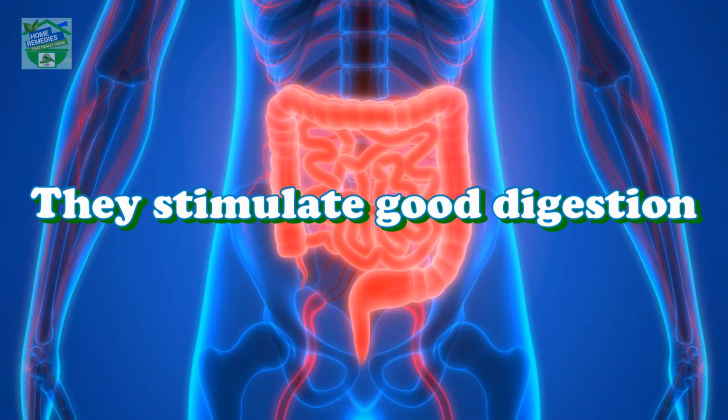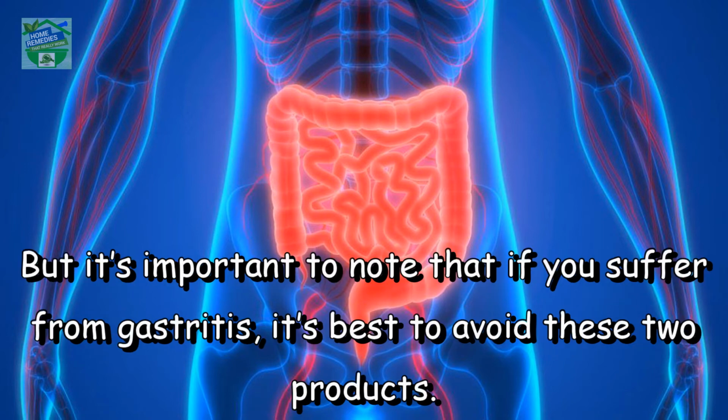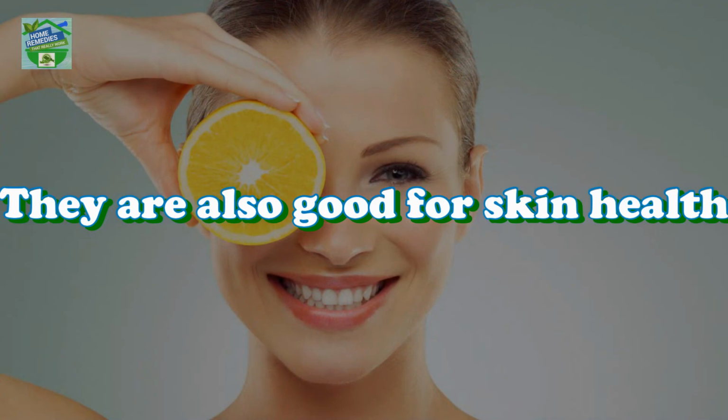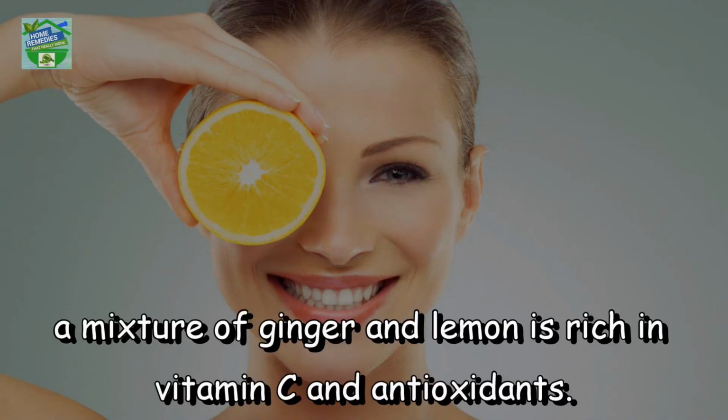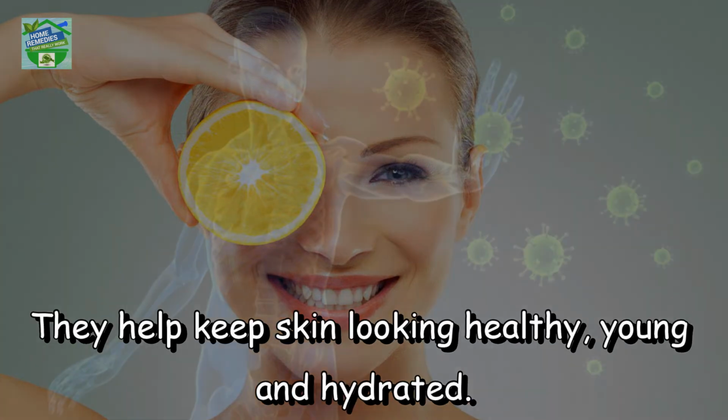They stimulate good digestion. This combination is perfect for fighting digestive problems such as indigestion, slow bowels, and water retention. But it's important to note that if you suffer from gastritis, it's best to avoid these two products. They are also good for skin health. A mixture of ginger and lemon is rich in vitamin C and antioxidants. They help keep skin looking healthy, young, and hydrated.